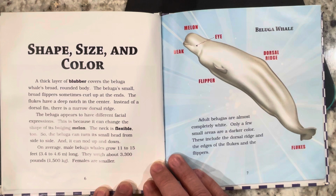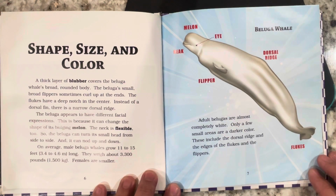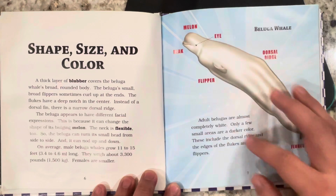The neck is flexible too, so the beluga can turn its small head from side to side, and it can nod up and down. On average, male beluga whales grow 11 to 15 feet long. They weigh about 3,300 pounds. Females are smaller.